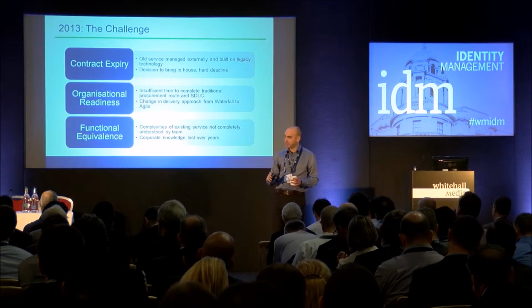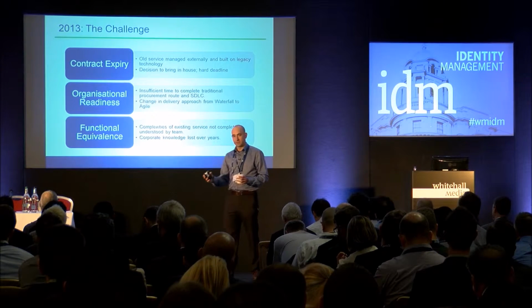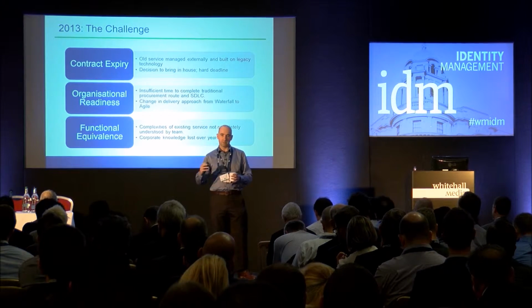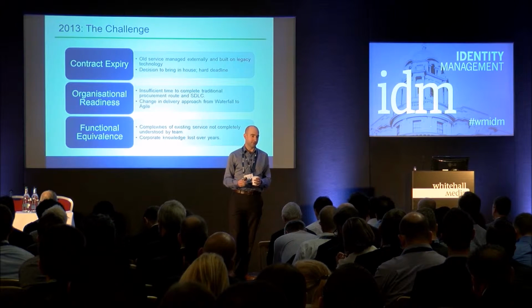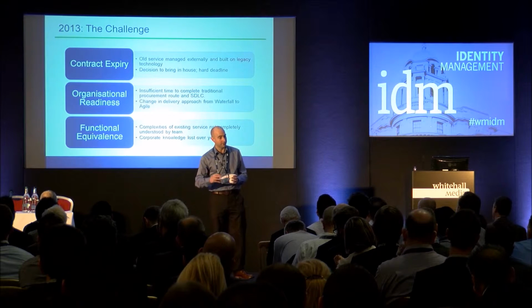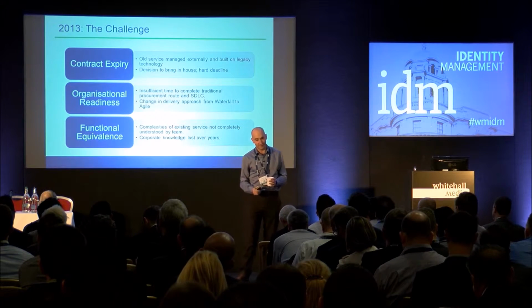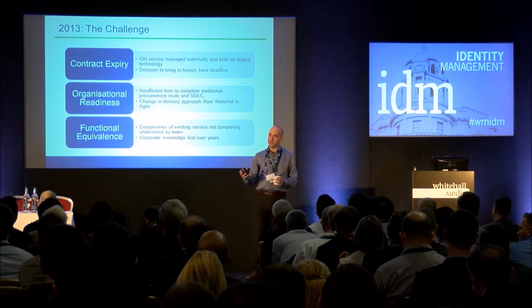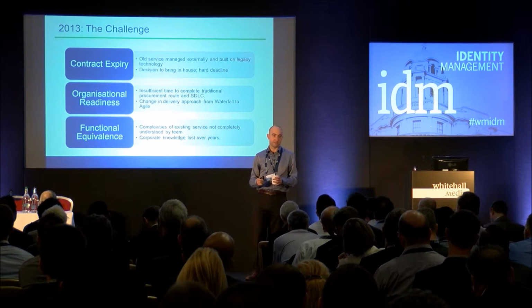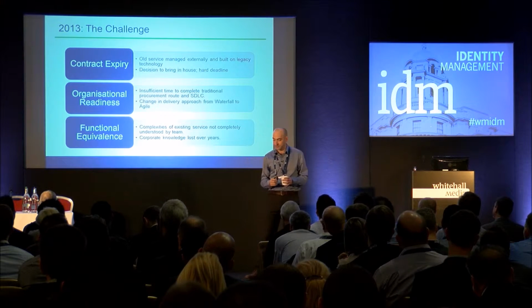And this term was banded around, it's got to be functionally equivalent. Okay, so we couldn't really lift and shift this thing. It was based on ancient technology, Sun Identity Manager, and a plethora of other bits and pieces. Calendra, does anyone remember Calendra? That was in there. We had some other smart card provisioning services, some Sun Access Manager, some Gemalto clients, and all the rest of that kind of stuff.